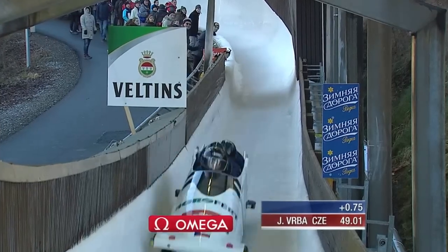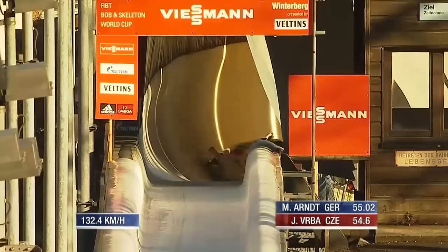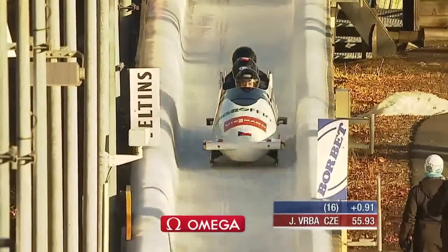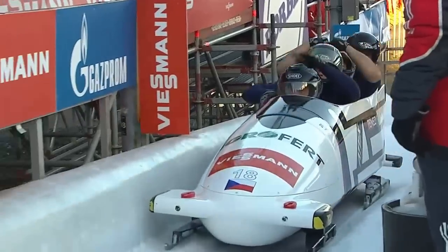18th place at the moment for the 31-year-old sports instructor. Good speed at the bottom as well, 2 kilometers an hour quicker than the French. So he's going to ease in front of them. And Oscar Melbardis. He tied with Bertazzo. Yeah, he's in front of Corey Butler of the USA as well. He's 16th. He will make the second heat.